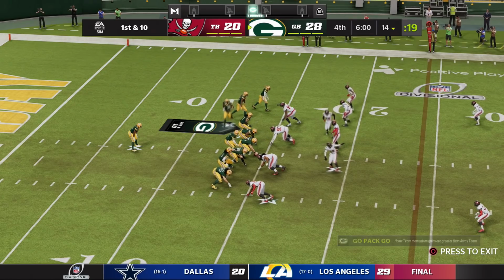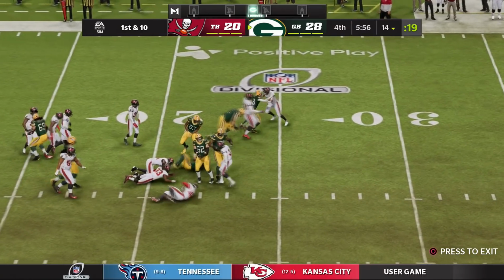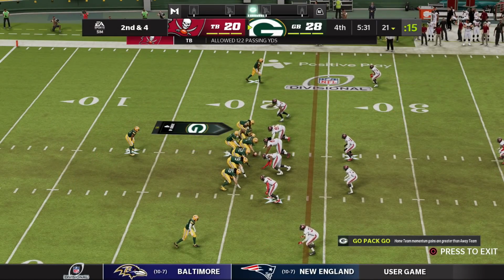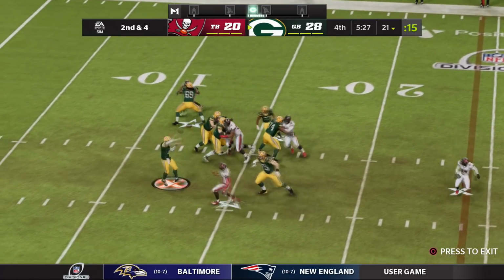Now we're looking at De'Aaron Cookery in the NFC North with the 8-point lead and the ball. He already has 15 rushes for 85 yards. Every running back is producing so far. We've got to see how Camafrey's doing when they get the ball back.